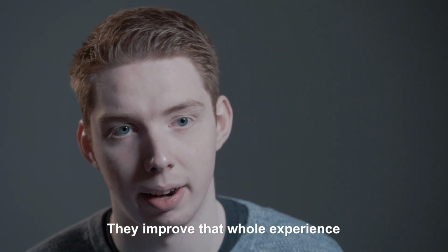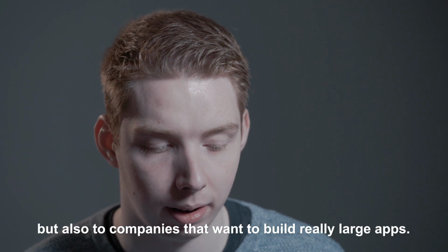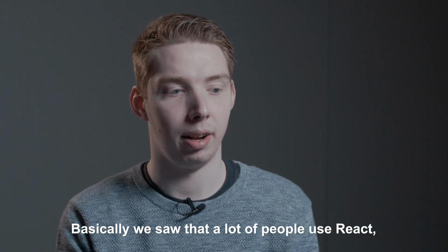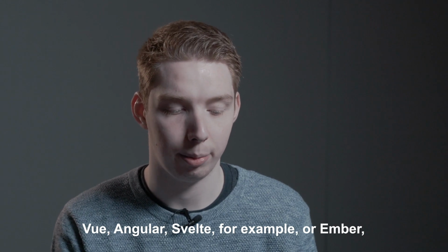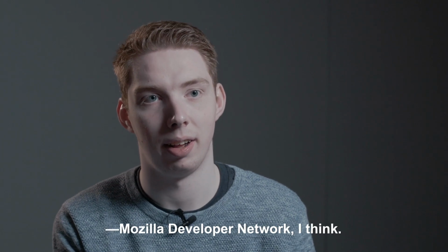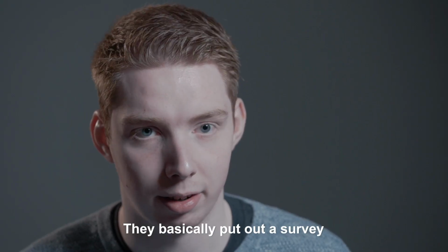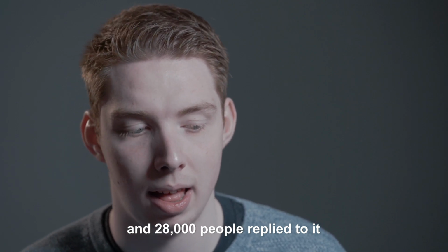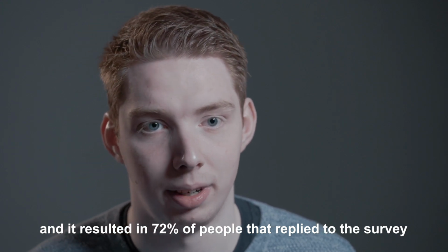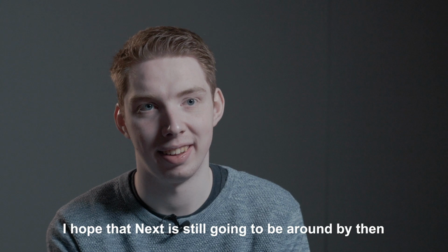They improve that whole experience and make it available for beginning programmers, but also for companies that want to build really large apps. Basically, we saw that a lot of people use React, Vue, Angular, Svelte, or Ember, and it was further verified through MDN, Mozilla Developer Network, I think. They put out a survey, and 28,000 people replied to it. It resulted in 72% of people that replied to the survey using some kind of UI framework, like the ones I mentioned.